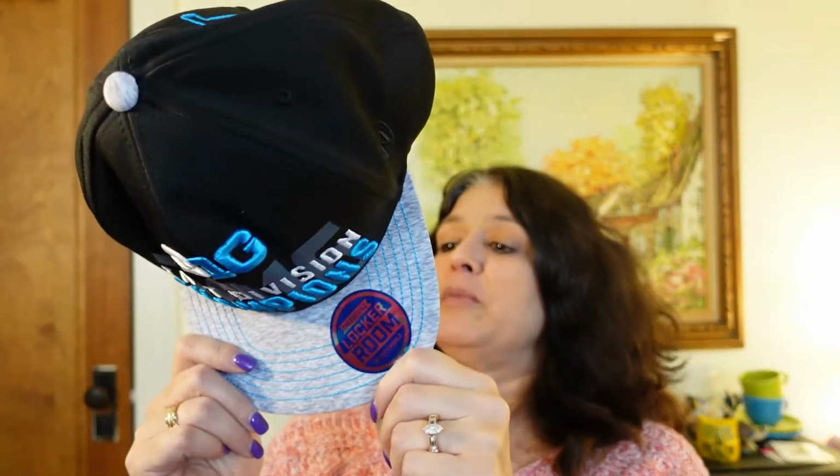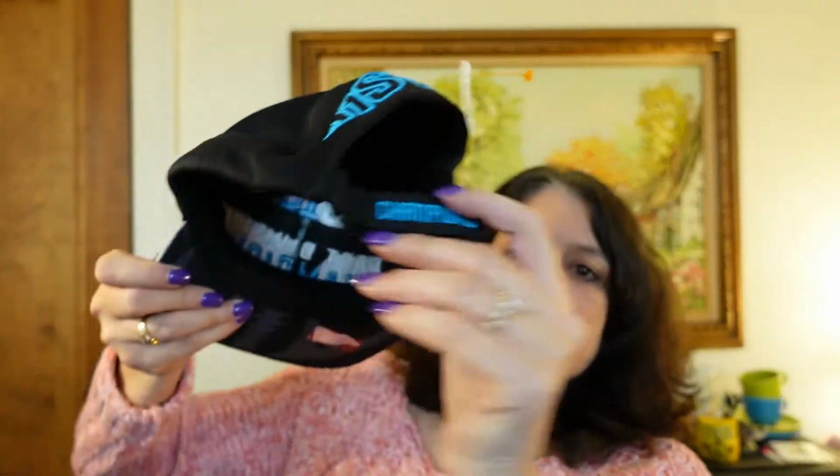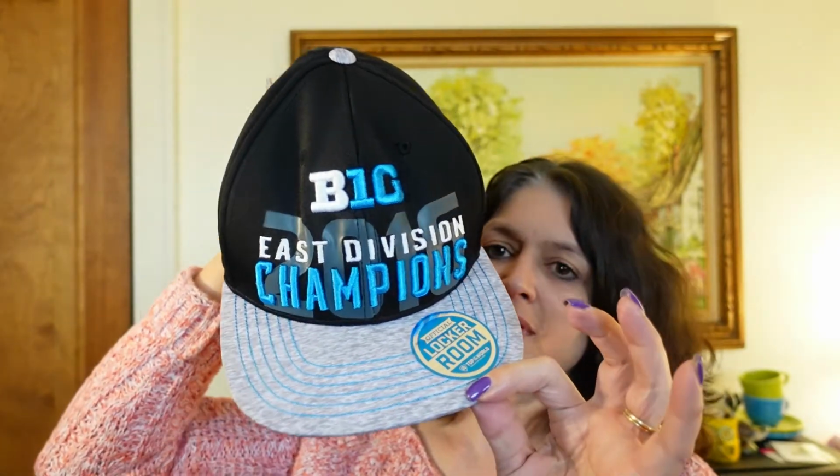I'm not sure if it's going to be mine or my husband's. It's adjustable, so I'm looking to see what else it says in there. Collegiate licensed product. That's all it says. If I was to sell it, let's look in there. Top of the world, it says on the inside here. And then it's got the adjustable strap here on the back. I would think that I could get an easy $15 to $18 for this hat.